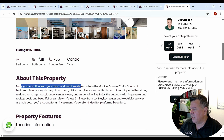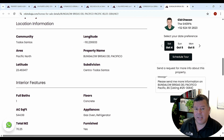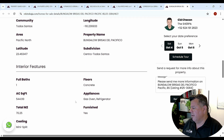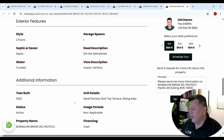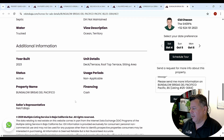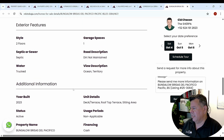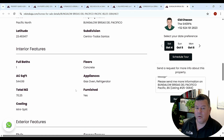Vacation from your own condominium style studio, Magic Town of Todos Santos. Yes, Todos Santos is considered a pueblo mágico, is what it's called here in Mexico, recognized for its history. I don't know if you're aware of this, but they used to produce a lot of sugarcane there. They were big sugarcane exporters in the town of Todos Santos, and they even had their own little tiny port right in an area called Punta Lobos, which is really cool.